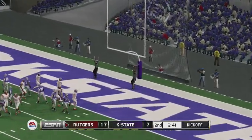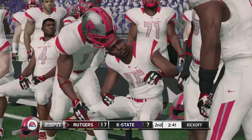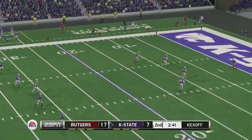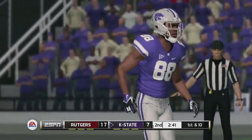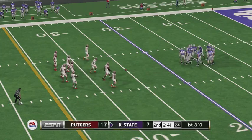And he adds the extra point. The kicker looks like he's ready to kick this one off. Nice kick, plenty of distance. And it goes into the end zone, down for a touchback. We're about set to start things up again.